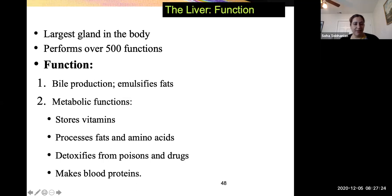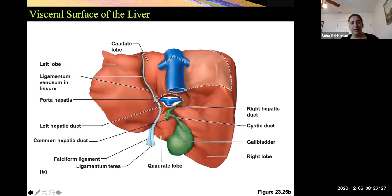Now going back to the previous picture I had, right here, we have the liver. So kind of reviewing some of the essential structures. You have your right lobe of the liver, the caudate lobe, the quadrate lobe, the smaller one on the bottom, the left lobe of the liver, and the separation by the ligament called the falciform ligament.